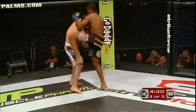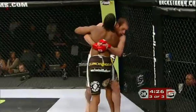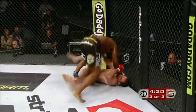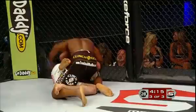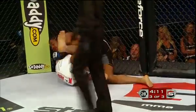A series of knees now from the collar tie position. Good work by Stallings in that little flurry there from the plum. He landed some of those and scoops him right off of his feet. Takedown by Stallings. Definitely caught Amagov by surprise. Amagov almost got a takedown himself and then relaxed. Can't do that. End up on your back.